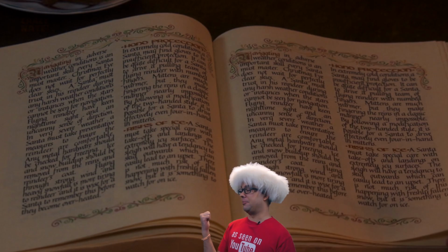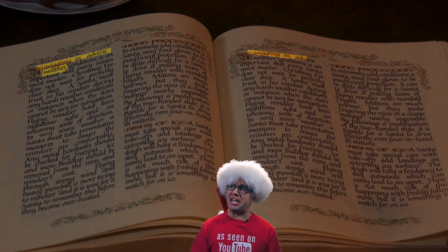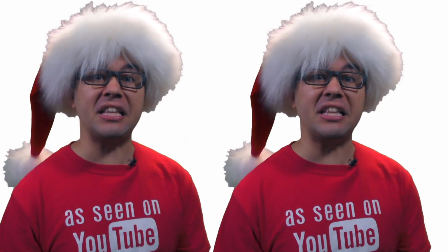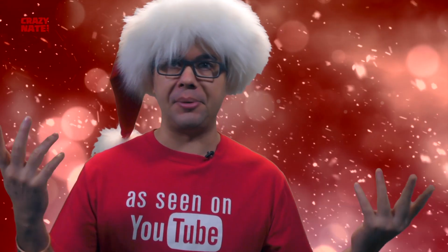But if you look at this part in the book, navigating in adverse weather. Then navigating in adverse weather. It literally copy and pasted its own page onto the next page. So even the book has its own mistakes. The Santa suit also fits you when you fit it. Maybe I can't be Santa because all this fluff isn't fitting me.